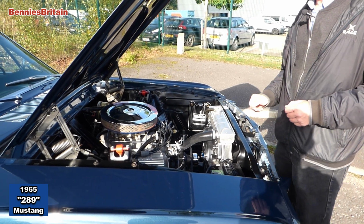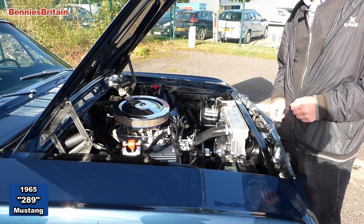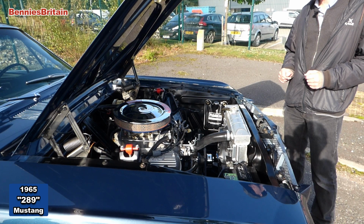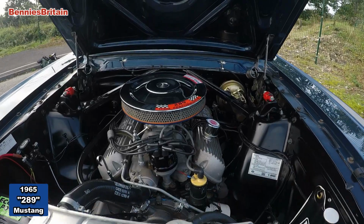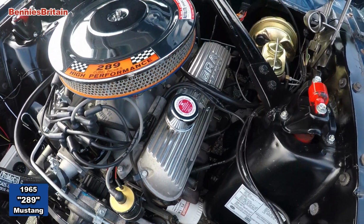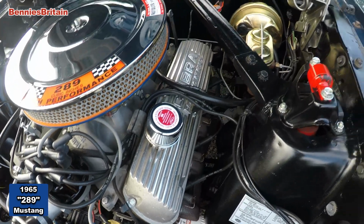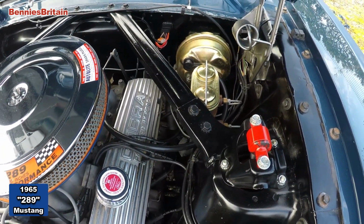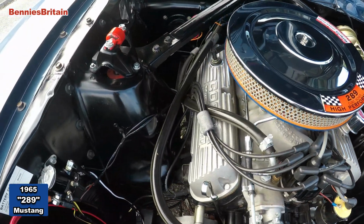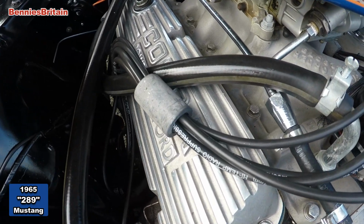Okay, so here we have a 289, high-powered, K-code, V8. And look at it, it's absolutely spotless. So, will you look at this? This even has the original style Cobra valve covers. Now, I haven't seen any rolling road reports or any dyno reports, so I can't confirm that this is 400 horsepower.